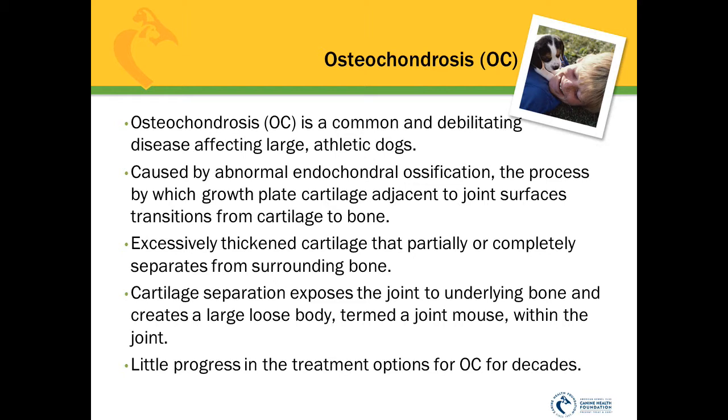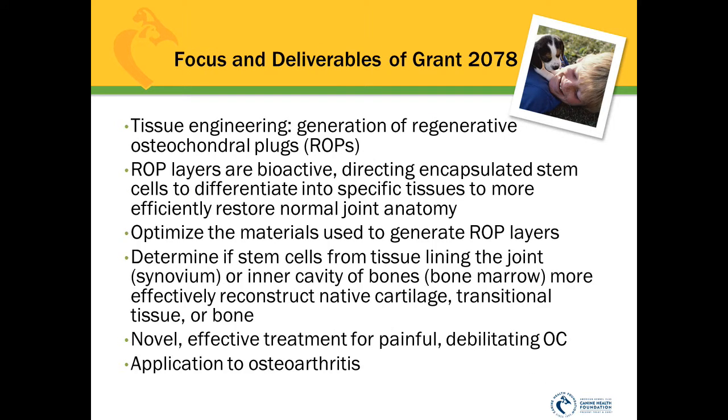So the deliverables of Grant 2078 are focused on tissue engineering, generation of regenerative osteochondral plugs, or ROPs. ROP layers are bioactive, directing encapsulated stem cells to differentiate into specific tissues to more efficiently restore normal joint anatomy. What Dr. Saunders is going to do is optimize the material that we can use to generate these ROP layers. He's going to determine if stem cells from the tissue lining the joint, or synovium, or inner cavity of the bone marrow, more efficiently reconstruct native cartilage and transitional tissue or bone.